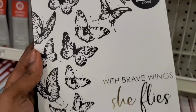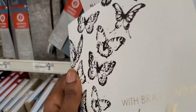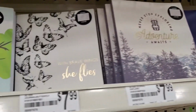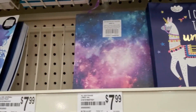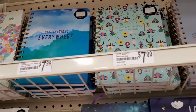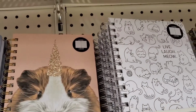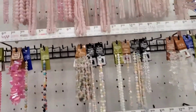We did check out the sketchbooks and the journals. I love journaling. So when I go to Michaels or Hobby Lobby, I always check to see if they have journals on sale or anything like that. I believe those were 30% off. Most of them were about $8. They had different designs, destination everywhere. There's a little travel journal. That little hamster with the gold crown, I thought that was cute. They had spiral journals as well.